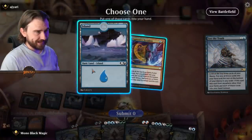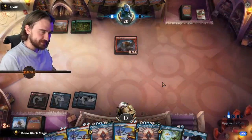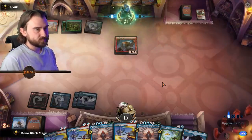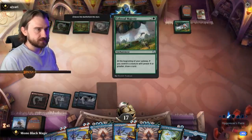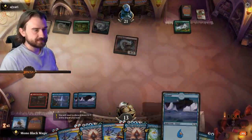Hopefully finding a land. Okay, pick up the land. We all gotta take some damage here. That is going to happen, but we can divide by zero, which hopefully will save us here. Colossal Majesty, wow. Even with upkeep, if you can only create creatures with power 4 or greater, you draw a card. Snacks are down to 13.